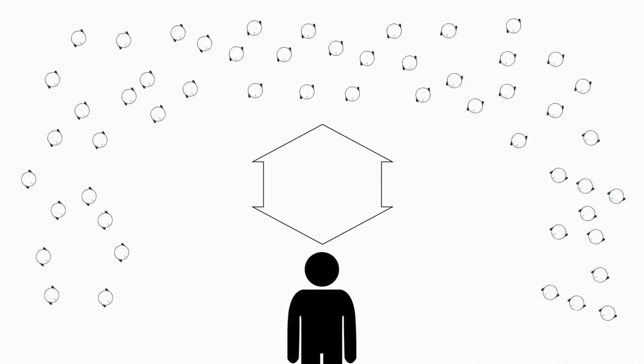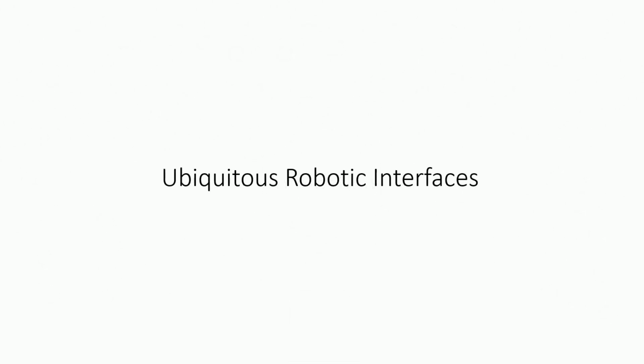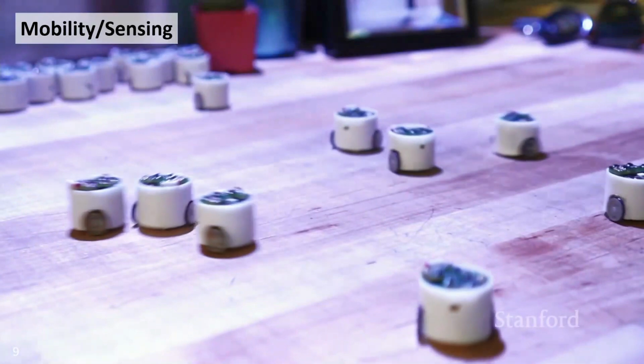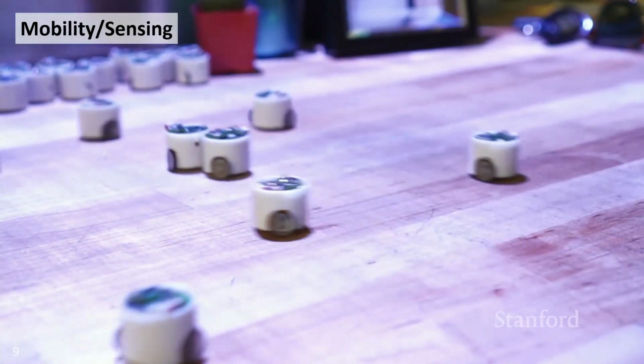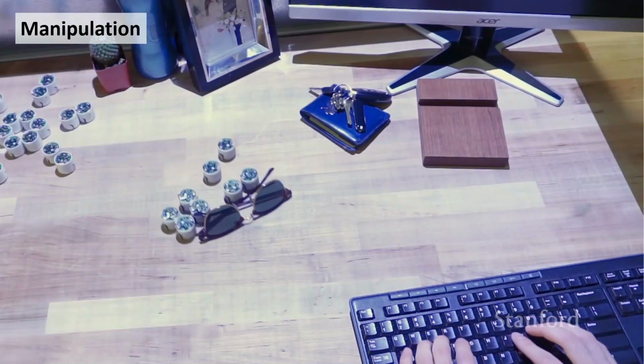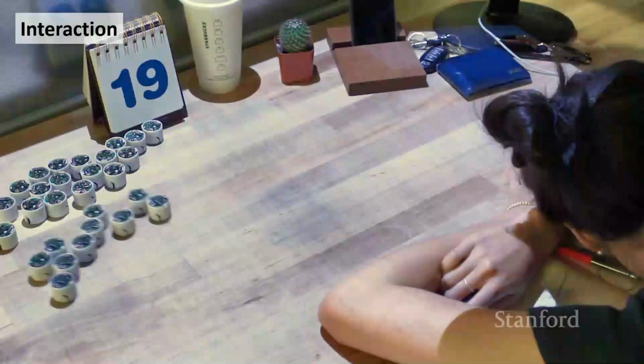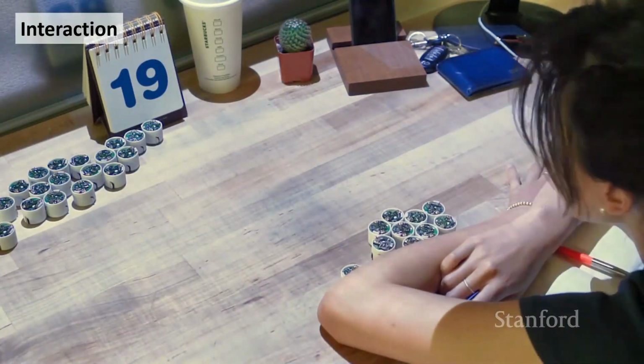As we approach this era of ubiquitous robots, the interaction between the user and robots becomes more and more important. In this work, I propose this concept of ubiquitous robotic interfaces, or URIs, where we'll be seeing swarms of small robots. They'll be physically moving around and sensing our environment. They'll also collectively manipulate objects around us, for us, and they will interact with us when it's necessary.